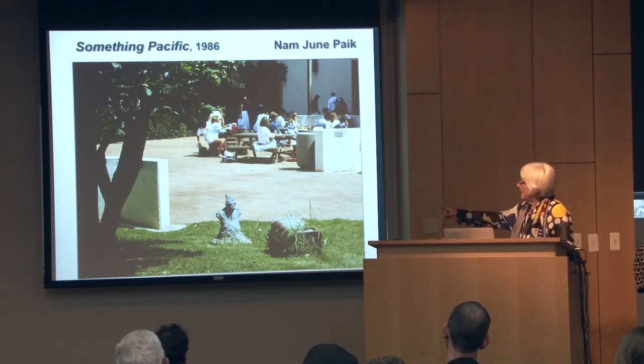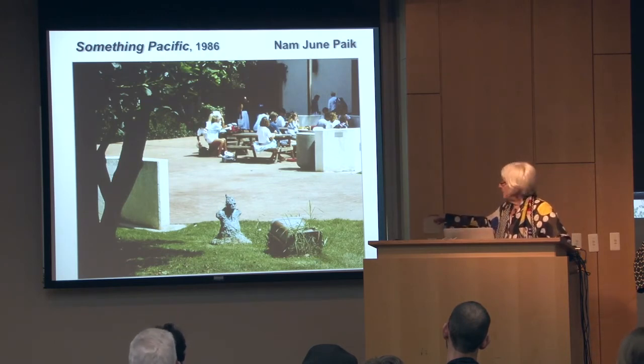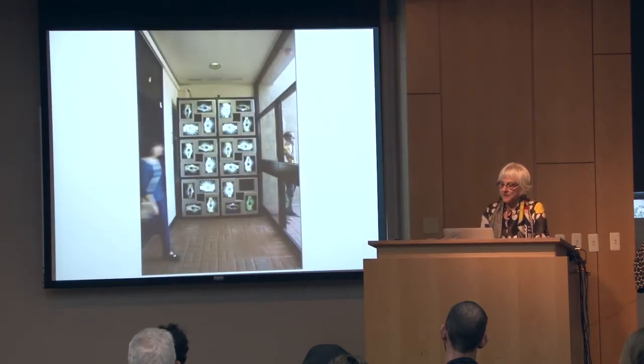So here you have what he calls the samurai Buddha staring into this framework of an old TV, watching the grass grow. Sort of, how do we think about television? Do we think about it like Buddhas in meditative, long-term time? What are archaeologists going to think of TVs in the future? What does it mean? What has it meant? Or do we think in 30-second sound bites, like TV has taught us to do in so many cases?